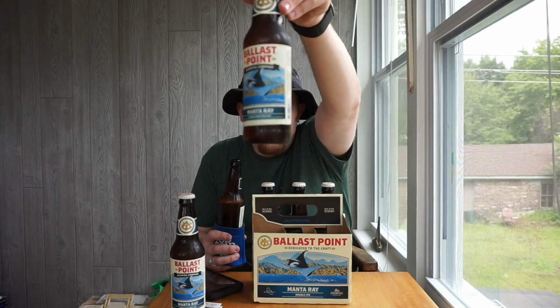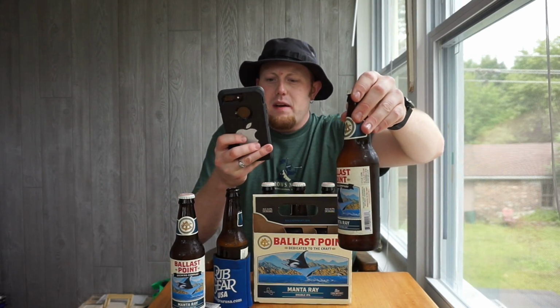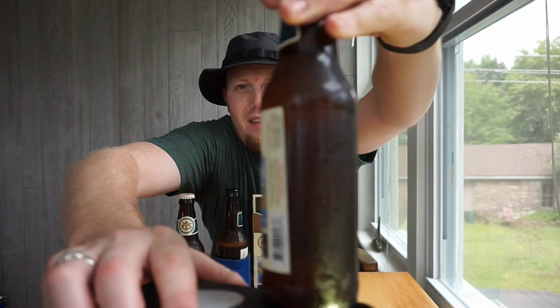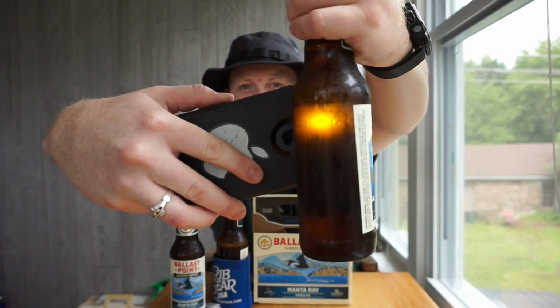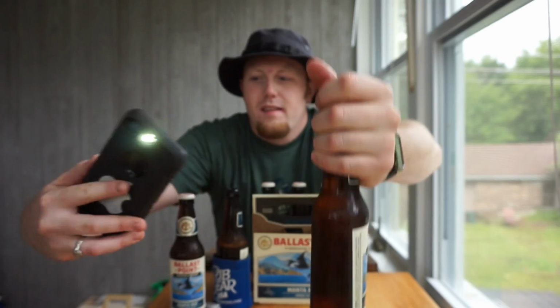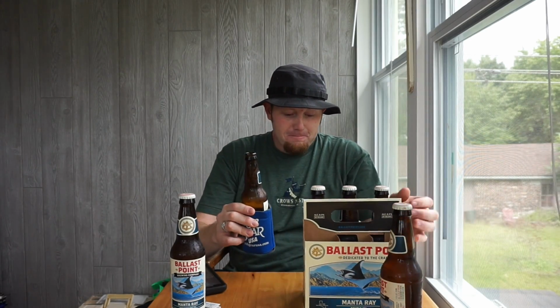As you can see, though, with the light, it is a very, very clear beer. Let me put the light on my phone real quick. Give you guys a showing of how clear this is. It's pretty clear. Let's continue with the initial impressions of the drink. It's nice. I like it.